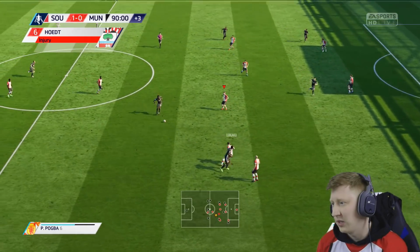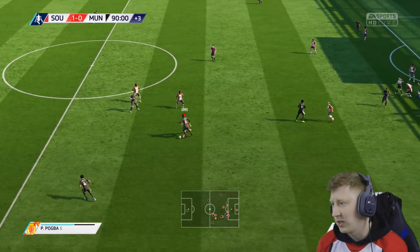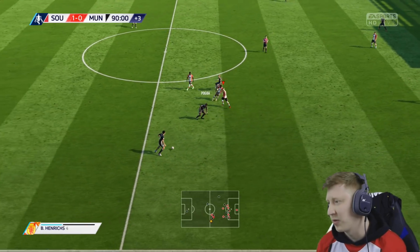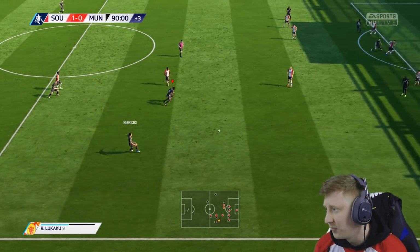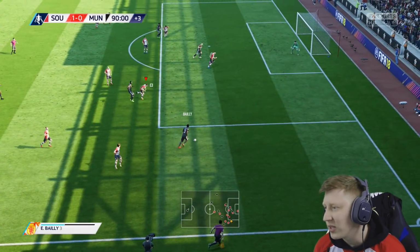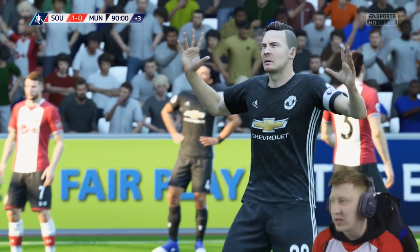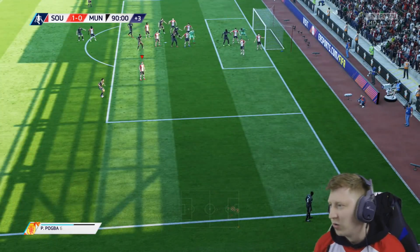Lukaku, inside to Pogba, turns on it. So Rakitic, Josh Sims trying to put him off. 3 minutes of added time at the end of the game. Here's Lukaku. Oh, tried to get there and couldn't. He squares it in, so it's a shot blocked by Harris. Vital interception again from the youngster.